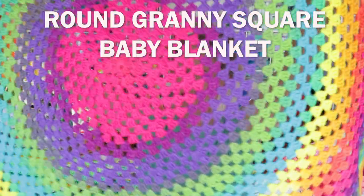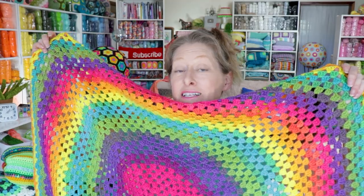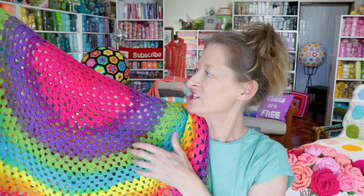Starting at the top, this is the round granny square baby blanket. One of them, I made a bunch. So what's good about this pattern? Well, obviously the yarn's fantastic. This is Cakes DK from Ice Yarns. This is a super easy pattern to do.